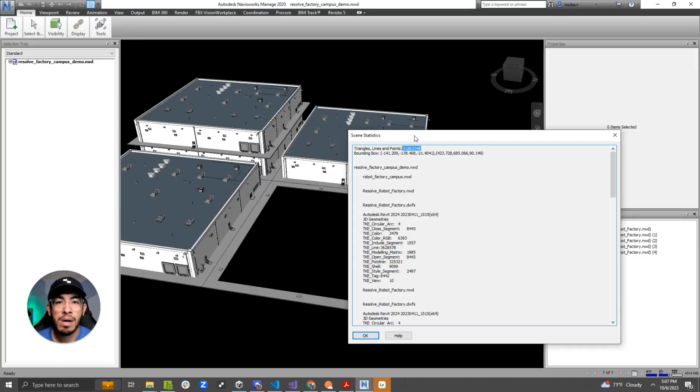And today I'm excited to give you a little overview of the Resolve app and a very large Navisworks file running on the Quest 3. I know you want to see what a large Navisworks file would look like on the Quest 3, so let's dive into it. I'm going to show you this Navisworks file, which is a factory campus running on the Quest 3. But before I do that, I just wanted to show you a few things.